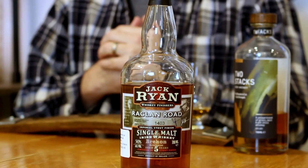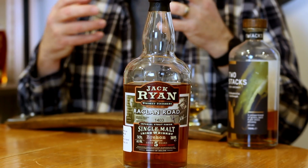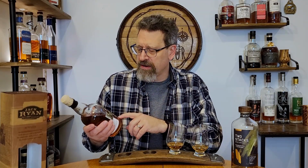It is sourced single malt, likely from Cooley, and they are whiskey finishers. That's a long time tradition in Ireland. Not as popular today, but I think it's becoming more popular again. What's interesting with the way they've finished this is I think it's got its age in ex-bourbon, because that's a pretty common way to age single malt in Ireland. And then it's got Madeira. I don't know how long in Madeira, and then very clearly finished in stout casks.